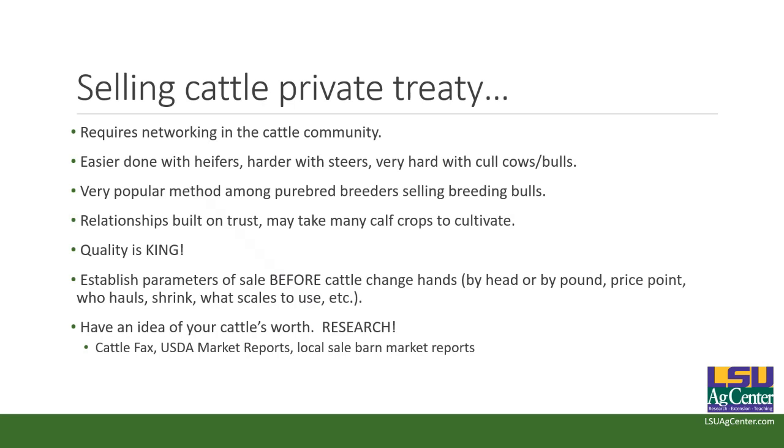There are many tools out there: Cattle Facts, USDA market reports from outside the state. A brief word on that, folks. If you're using USDA market reports to compare prices, always try to use those from maybe Arkansas or Mississippi. Be careful about using statewide averages for Texas, because Texas can traditionally see slightly higher prices on auction barn receipts, and that's just a function of transportation costs. When they're closer to the end point for the cattle, they're able to give just slightly more money for them.